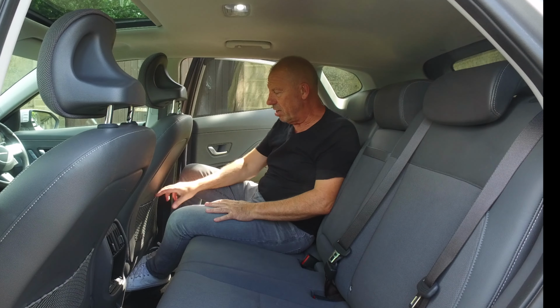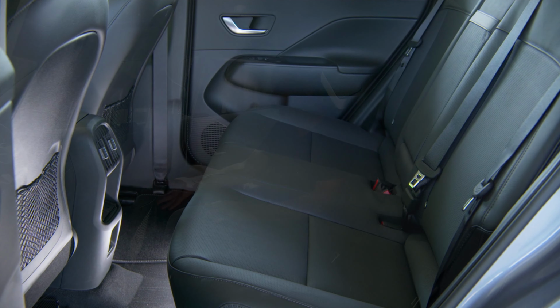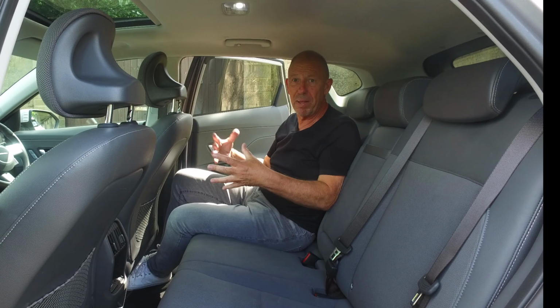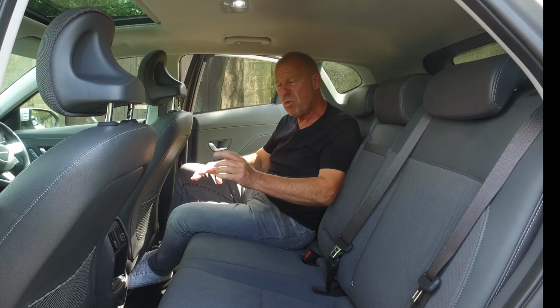A couple of little bitty bits. Granny's fishnet stockings. I wish car manufacturers would come up with something a little bit better than that. It's cheapskate. It just looks horrible. It'd be nice, especially on the upper levels of the cars, like this one being the top of the trims, to have a little bit of leather there or something. It would look nice.